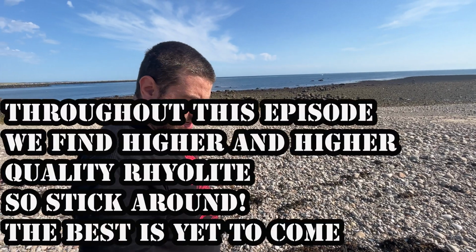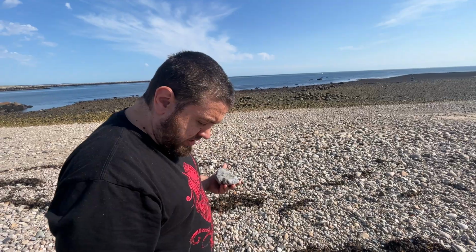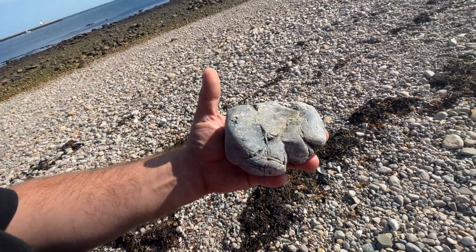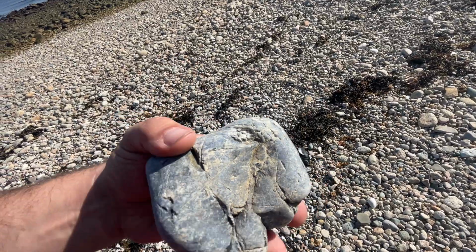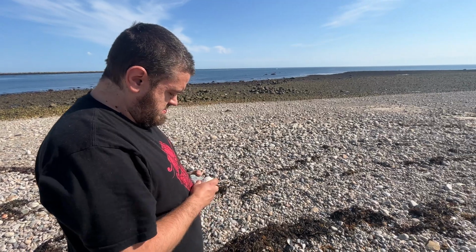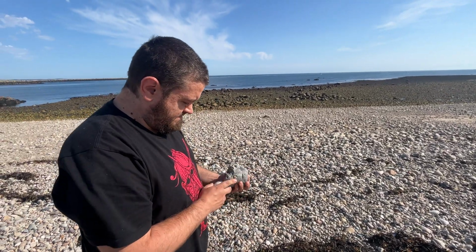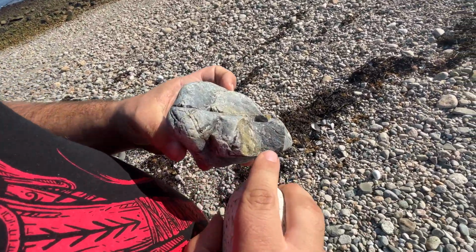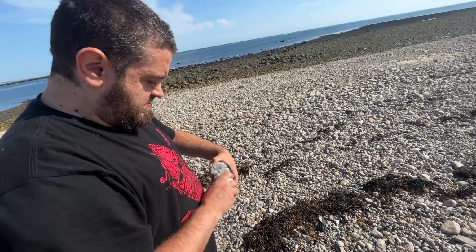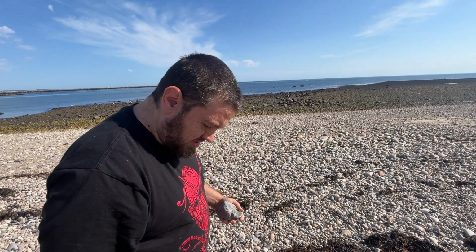So there's rhyolite here, there's quartzite here, and there's supposedly jasper here. I'm seeing a bunch of rock that I don't really know what it is. And I want to test it. Give it a little test. It's tough. Either rhyolite or basalt. Thinking more basalt on that one.